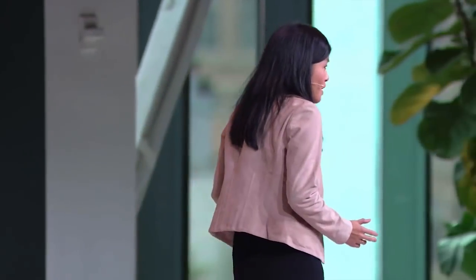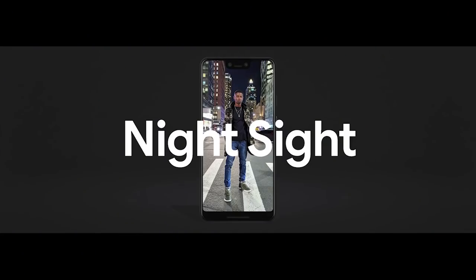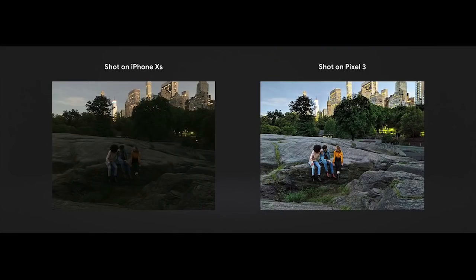Night Sight works so well, you'll never use your flash again. Let's take a look. These shots are completely untouched. Night Sight makes Pixel the best low-light smartphone camera.